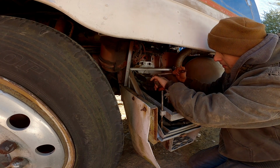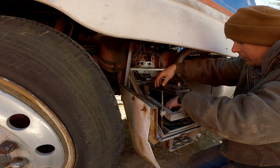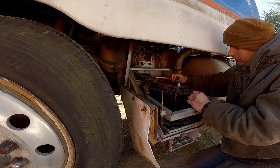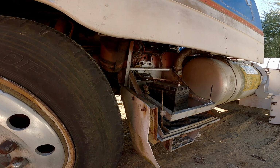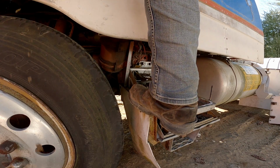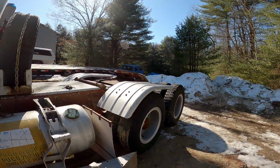It's working. Keep these off of the shit if I can. All right. We should have cab power. Oh, damn it. That was my step. Can I step on this? We're gonna. Sick, boys. We got cab power.